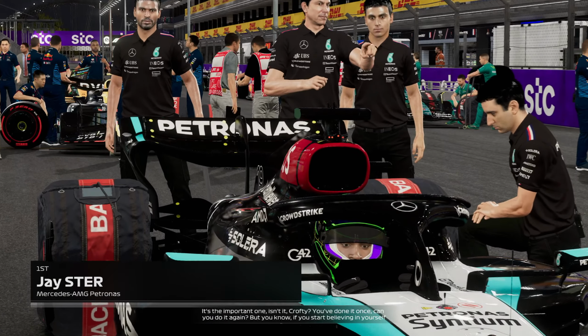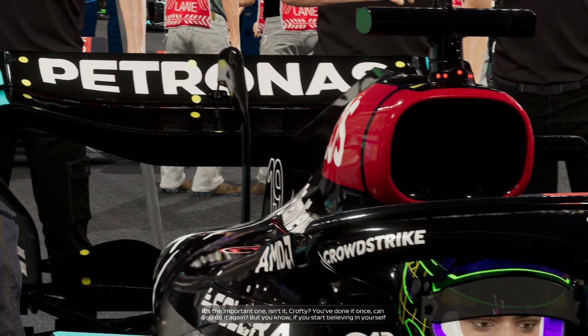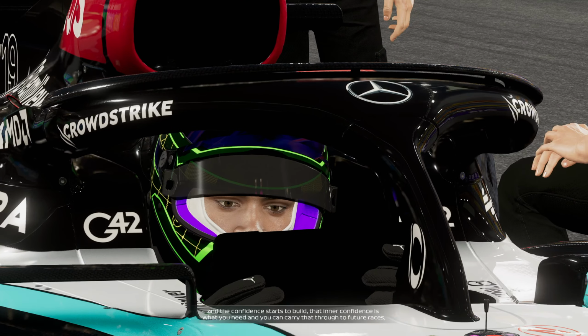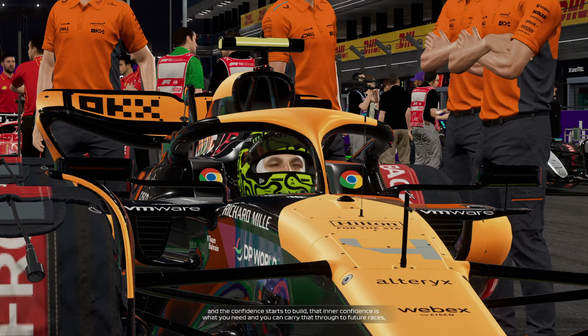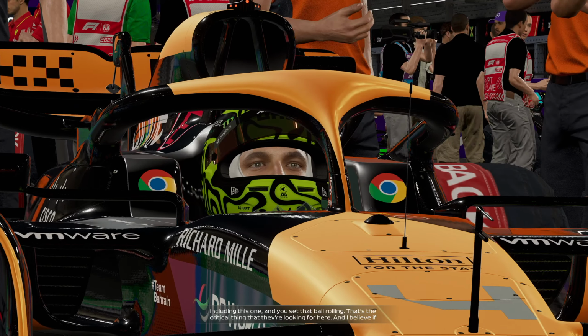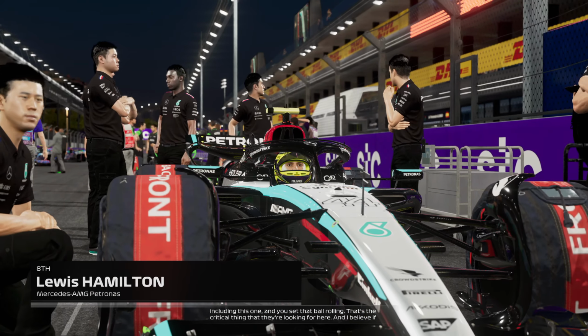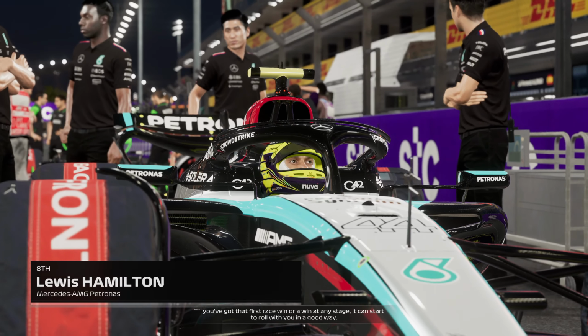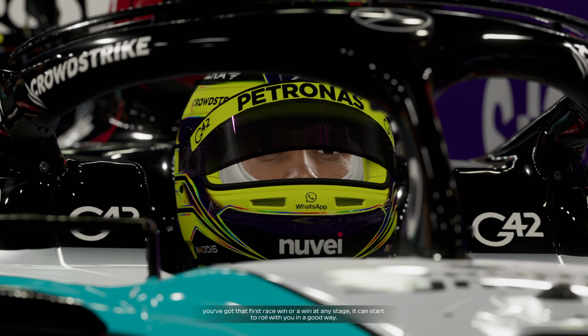It's the important one, isn't it, Crofty? You've done it once. Can you do it again? But if you start believing in yourself and the confidence starts to build, that inner confidence is what you need. And you can carry that through to future races, including this one, and you set that ball rolling. That's the critical thing that they're looking for here. And I believe if you've got that first race win or a win at any stage, it can start to roll with you in a good way.